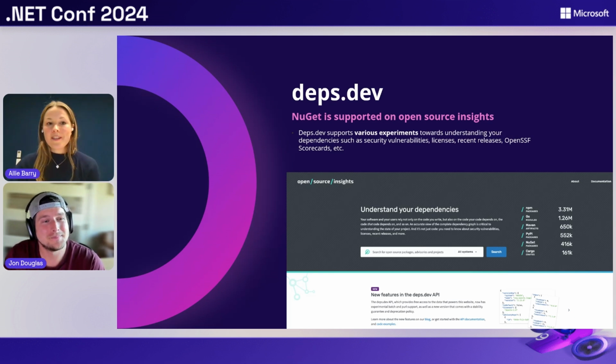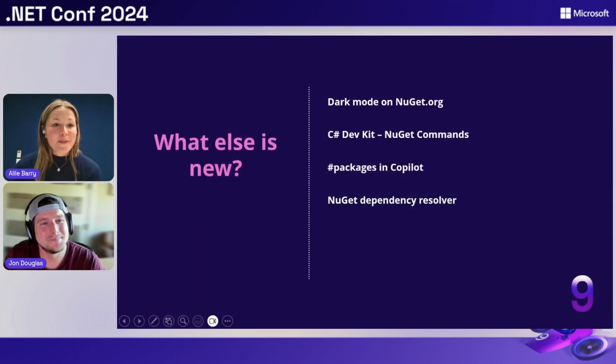Cool. Sounds like this will really help people see different characteristics of their packages even easier. So that's awesome. Cool. So we've already talked about some of the awesome new ways that the NuGet team is working to help you maintain security and transparency in your projects. But let's talk about what else is new in NuGet. We have a couple of exciting new features that I'm just going to walk through, some of the stuff that doesn't have to do as much with security.